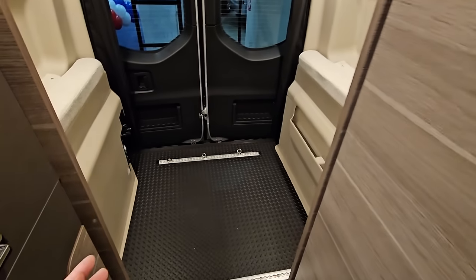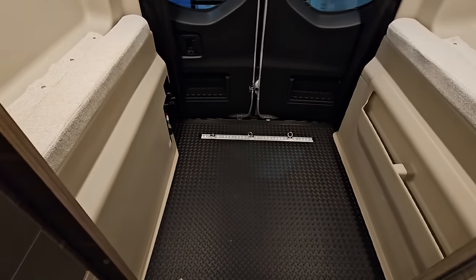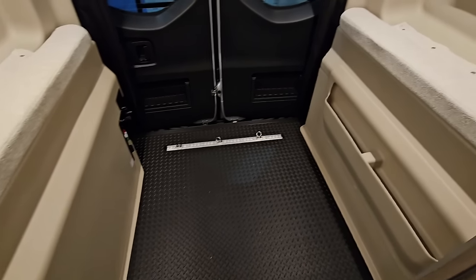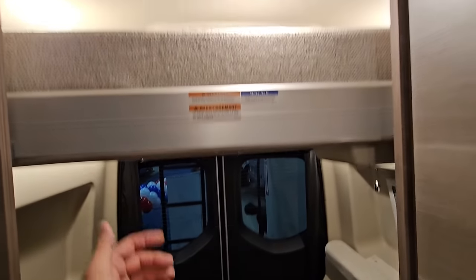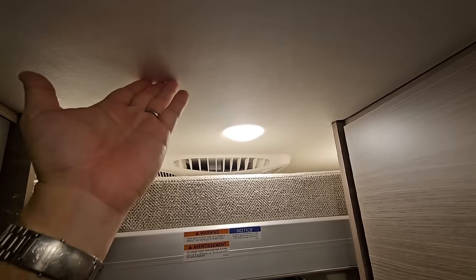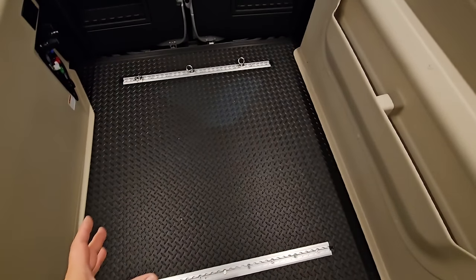Now take a look at this back space. Talk about mountain bikers or small toy owners' dream. This is super cool. You have a spot to strap your equipment down. You have a bed that can lower down in your AC unit on top. You have a nice padded ceiling up here as well. This is super, super awesome space.